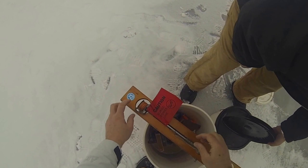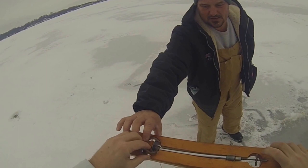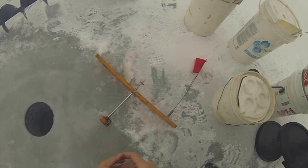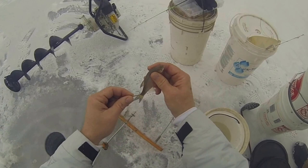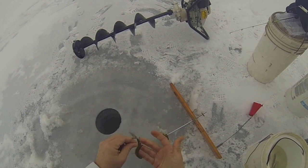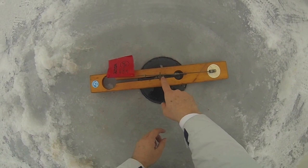All right. There we go. All right. You can use a skimmer. There you go. Okay, he's a lively one. Nice day out here. Okay, kind of like that. Yep.